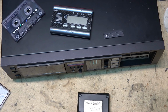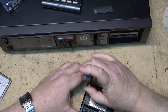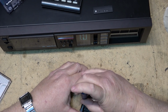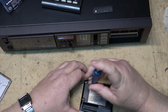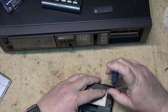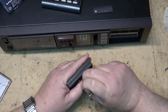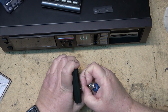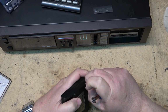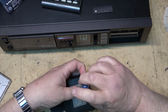First of all, though, let's start by opening up the remote. There's a good chance that what's happened on this is that batteries have been allowed to go corroded, and I'm probably going to find some damage to the circuit board inside here, because that seemed to be what happened with all of these units. People forgot that they had batteries in them, and the batteries leaked. And I can tell right now that something's leaked in here, because there's green stuff around the screws. So I don't know what to expect when I open this thing up. It might be a total mess. But we have to try to repair this remote control, because without it, this deck will not operate.